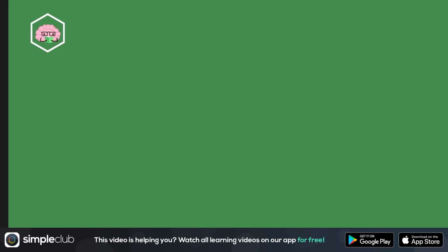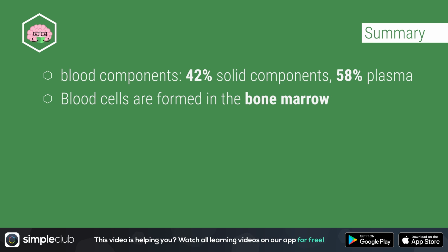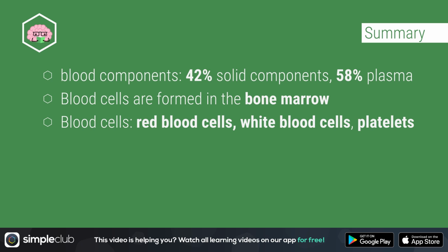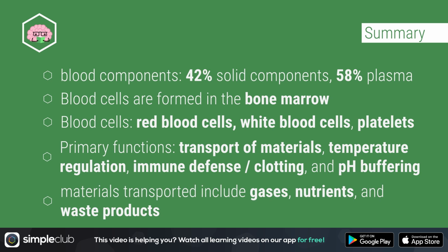Okay, once again from the top. Blood is made up of 42% solid components and 58% plasma. It also contains 3 different kinds of blood cells, which are formed in the bone marrow: the red blood cells, the white blood cells, and the platelets. Red blood cells are known as erythrocytes, white blood cells as leukocytes, and platelets as thrombocytes. The primary functions of blood are transporting materials, regulating body temperature, immune defense and clotting, and pH buffering. And there are also 3 main things blood transports: O2 and CO2, nutrients, and waste products.